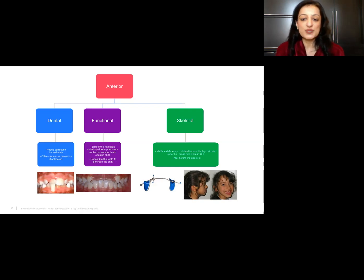So they've got their retruded lip, they've got a crossbite, even when they're in CR, so you've determined it's not a functional shift. This is, if you take anything out of this lecture, this is what I want you to remember. I want you to take a picture of this and just burn it into your brain. Do not miss an anterior skeletal crossbite.